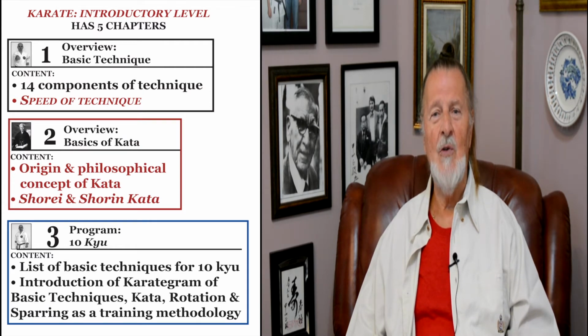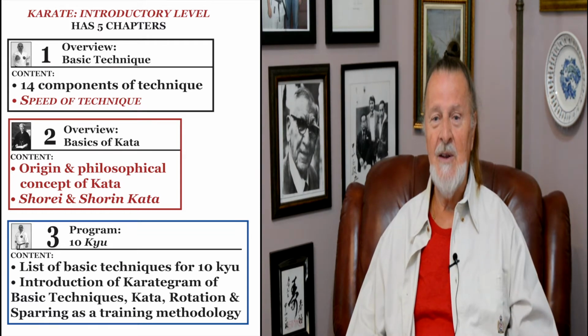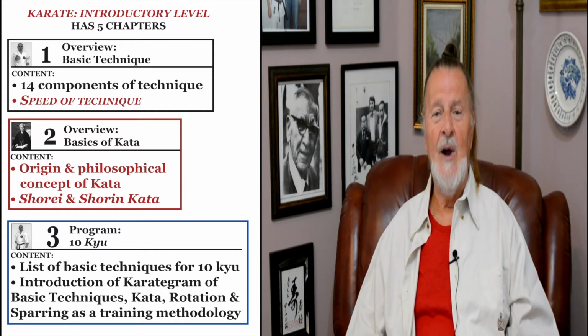Chapter 1, Overview of Basic Techniques. The content of that chapter is the 14 components of the technique, and speed of techniques comes from that chapter as well. Chapter 2, Overview of Basics of Kata. The content is the origin and philosophical concept of Kata, as well as the Shorei and Shorin types of Kata.